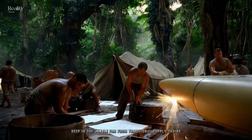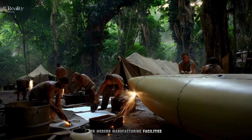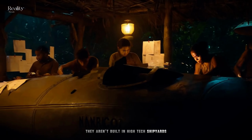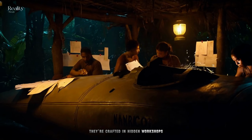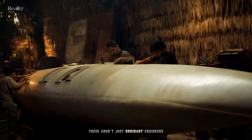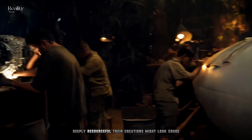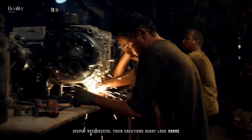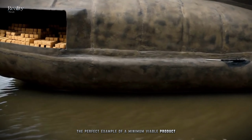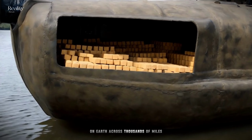Deep in the jungle, far from traditional supply chains or modern manufacturing facilities, these submarines come to life. They aren't built in high-tech shipyards. They're crafted in hidden workshops, assembled in secrecy, designed by master builders. These aren't just ordinary engineers, they're artisans, highly skilled, deeply resourceful. Their creations might look crude, but in reality, they are the perfect example of a minimum viable product, just good enough to carry some of the most expensive cargo on Earth across thousands of miles.